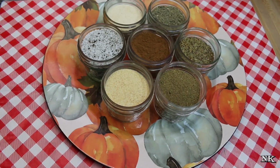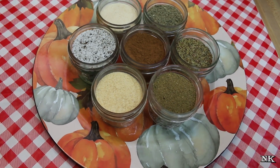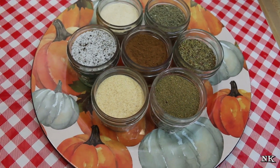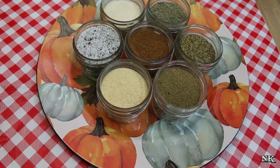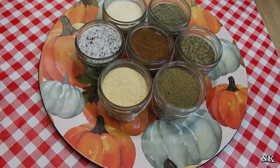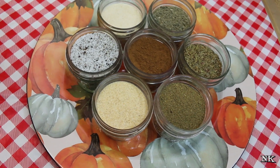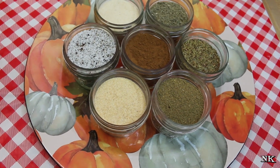Essentially, we're talking about whatever you're going to want to put your hands on to make your bird, your stuffing, your sweet potatoes, your green beans, your vegetables, everything from that to your desserts. And these are the things that I have come up with for you. These are what I consider to be the top holiday cooking essential spices.